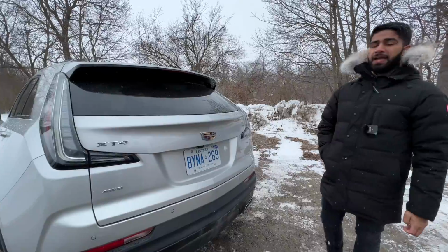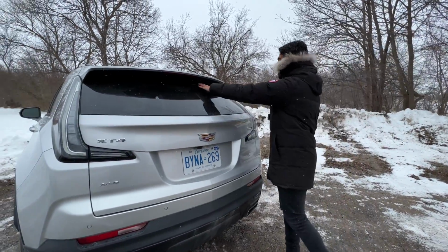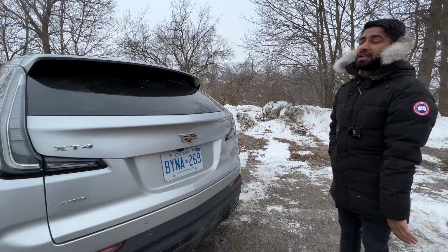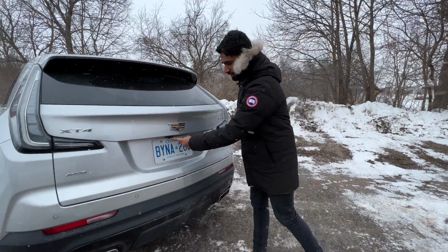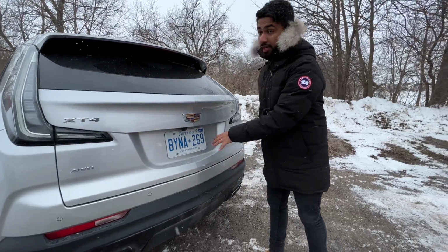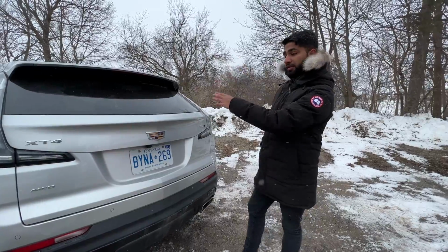And also, you might be wondering from the back of the XT4 where the wiper might be. It's actually hidden right here under the spoiler. It's a nice, clean way of Cadillac just hiding it. Very cool way of doing it. And then we've got a rear camera right over here. You can also get another camera if you get the HD Surround Vision package, which lets you see the rear camera through the mirror. Really nice as well.